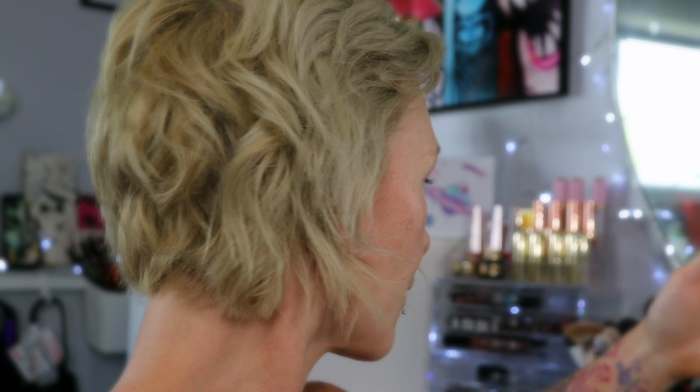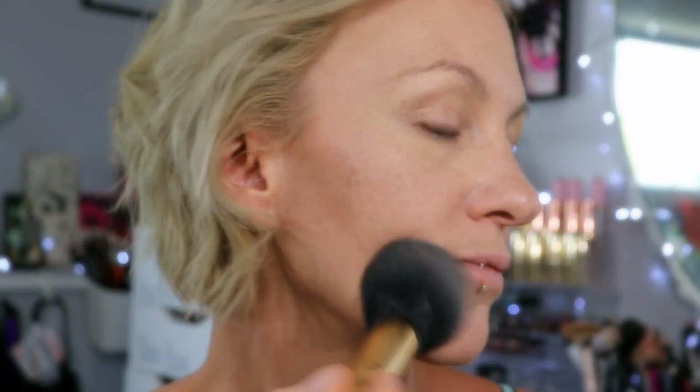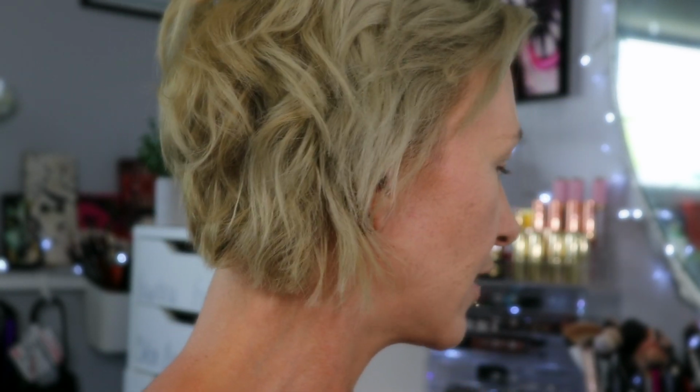I am going to now set my face. They didn't send me a setting powder, so I'm just going to go in with the Kosas. This is the Cloud Set powder. I have mine in the shade Airy. I don't want a really heavy powder with this look. All right, I might have to go in with a little bit of a powder bronzer just to deepen this a bit. Sometimes if you get a foundation that is just a smidge too light, you can cheat and use bronzer.